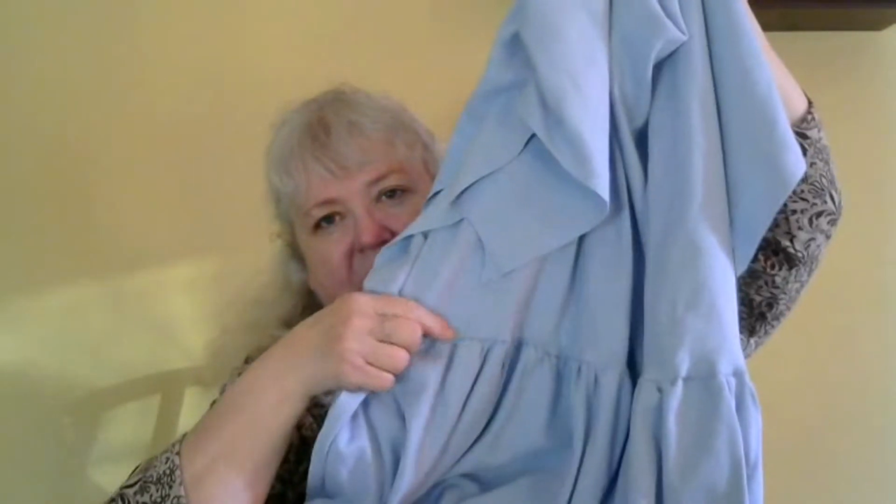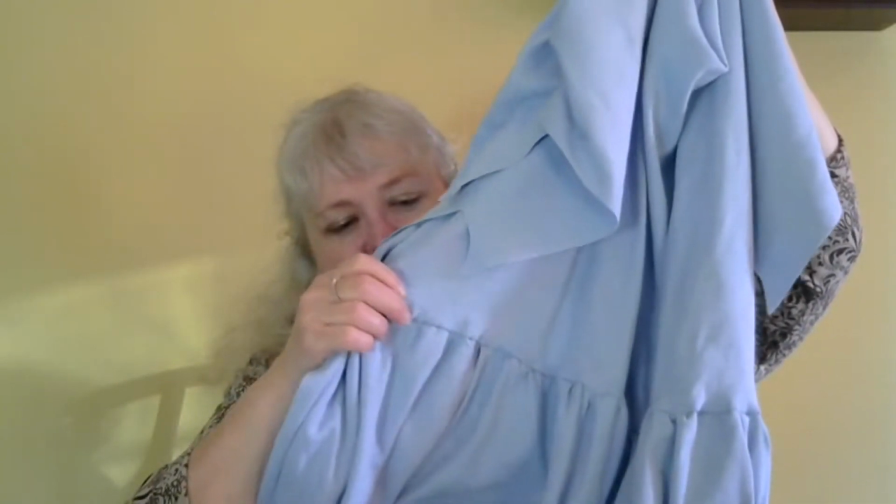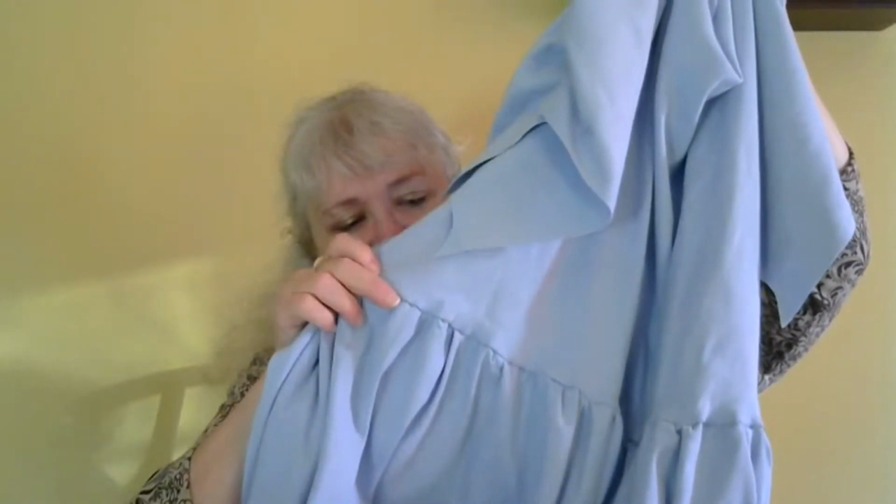The next one I have is a lavender color, and I don't think I'm going to gather this here. I think I'm going to make it more kind of like pleats. This is like a double knit type of material, but it feels like heavy t-shirt, and it just didn't gather as nicely as I would like it to. So I think I'm going to make it a little pleated. I'm not going to hold the whole thing up because it's probably dragging the ground right now, because I haven't put it on to figure out where the hemline is going to go.